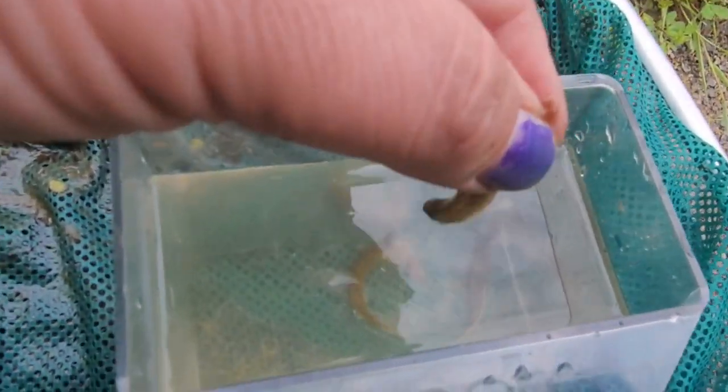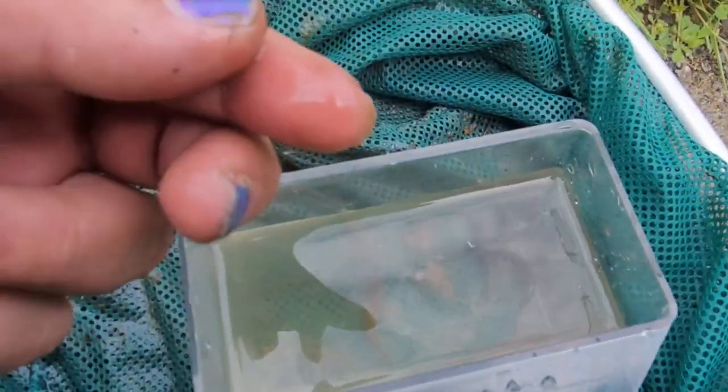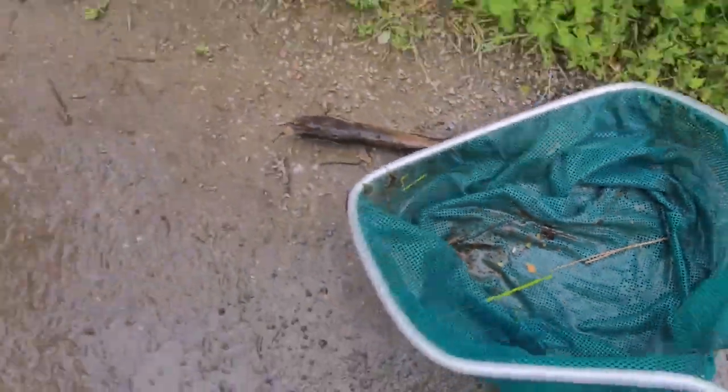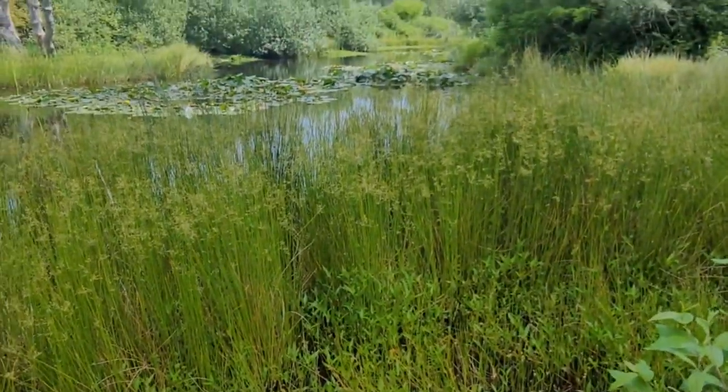So I just try to grab them by the very tippy tip of their tail, and they kind of calm down for a sec, and then they'll go into the water. But they do leave a little bit of slime coat on you, so you know that there's a slime coat that could be damaged in there also. So you just want to be careful, just for their sake. I know they're invasive, but they're still creatures we care about, right guys? So let's see what else we find today.